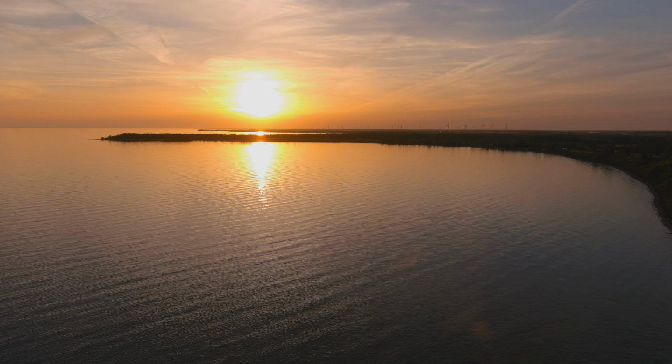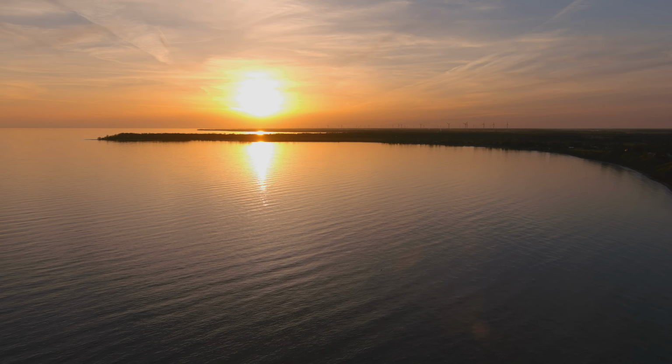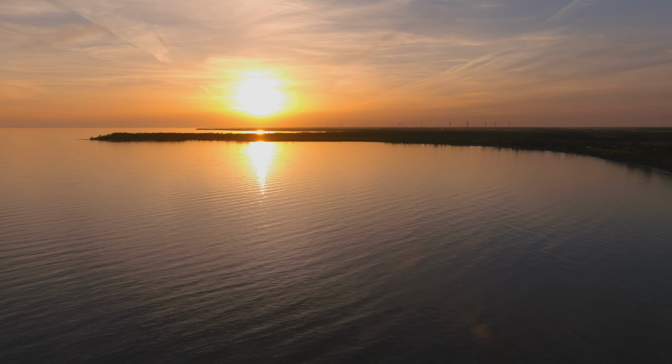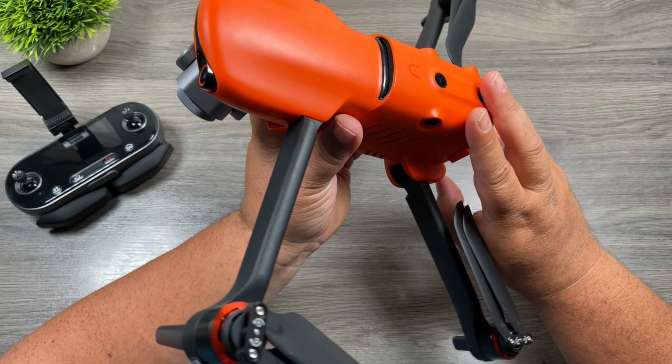If you're a person who lives in a coastal region, that can be very important because you can get quite a bit of strong winds coming in off the lakes, almost on a regular basis. So you want a drone that's able to handle that. The flight time on the Evo 2 is great. I believe it's rated at 40 minutes. So that's a little bit more than some of the other drones on the market.